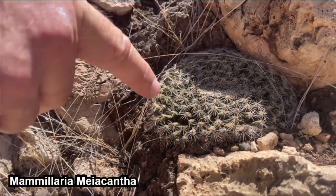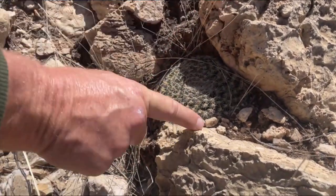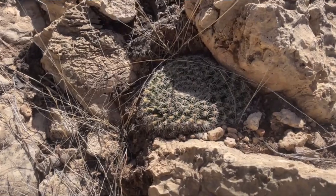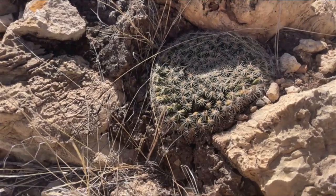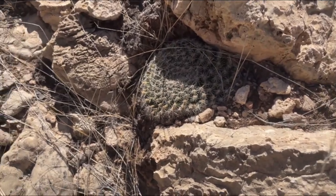It's got to be 6 inches this way. This rock's giving him shade. He's going between these two rocks, tucked in there. It's been there a long time, I think. Yeah, they're scattered. It's quite common, but they're just hard to see. But yeah, that's the biggest one we've seen so far.